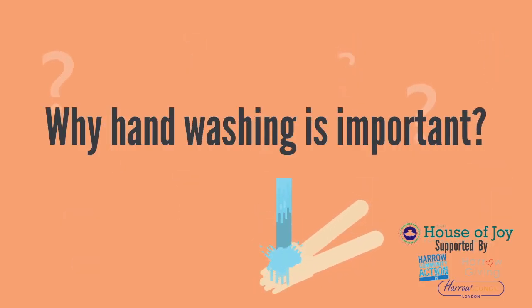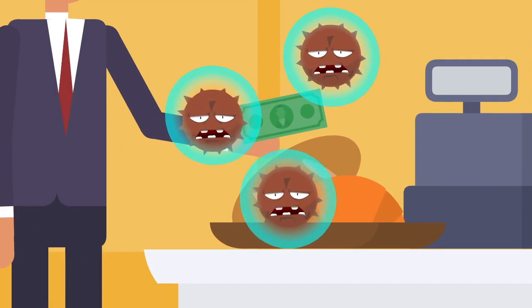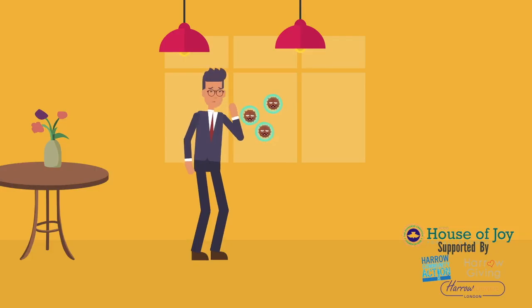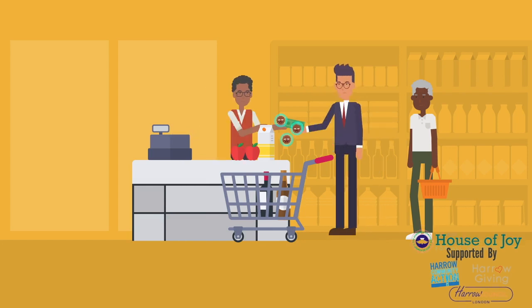Why is hand washing important? Hands touch many surfaces and can become contaminated with viruses. Once contaminated, hands can transfer viruses to your eyes, nose, or mouth. From there, viruses can enter your body and infect you. If you are infected with COVID-19, you can pass the virus from your nose and mouth to your hands and infect the surfaces that you touch.